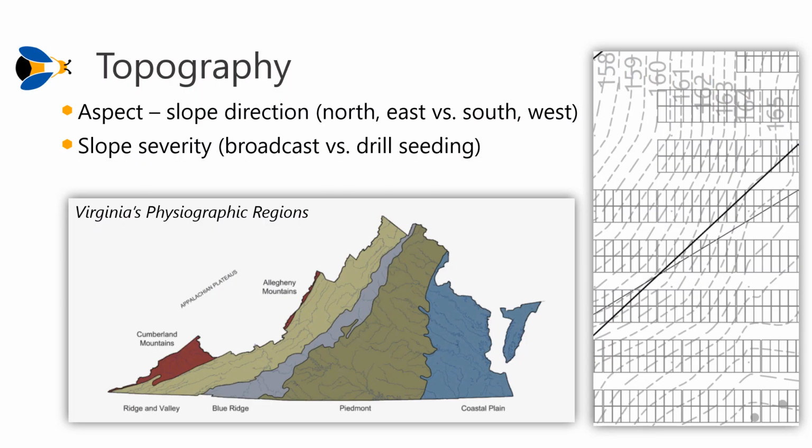From the relatively flat setting of the coastal plain to the hills of the Piedmont to the mountainsides of the Blue Ridge, Ridge and Valley, and Cumberland Plateau, topography across the state of Virginia is highly variable. Depending on where the solar facility is sited, landform can be an important factor in planning a pollinator-smart site. For example, the direction that a slope is facing, also known as its aspect, will affect the local climate and the types of plant species that can thrive, with north and east facing slopes favoring cooler, moister conditions, and south and west facing slopes favoring hotter and drier conditions.